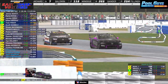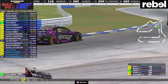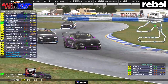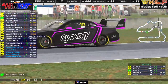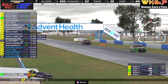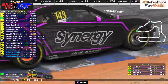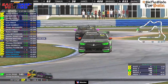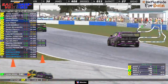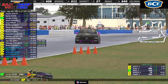Jump back up with Tom Freer. Check Jordan Ross as well. He is just under a second behind Dylan Rudd now, so he was setting some fast lap times. Rudd's last lap was a 2:01.35. Ross was a 2:01.2. So Ross ticking some good laps in here in his last stint. Not many laps left to go though to close this gap, so definitely something to keep an eye on.